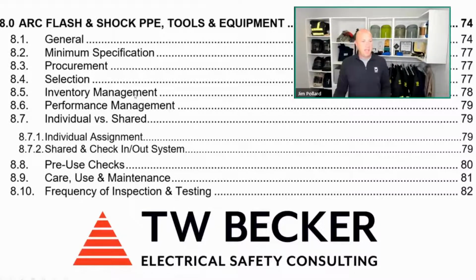In Terry's table of contents here for the PPE section, he gets into inventory management, performance management. I'm not going to read all this to you. We can all read, I think, but I am going to cover some points in more detail.